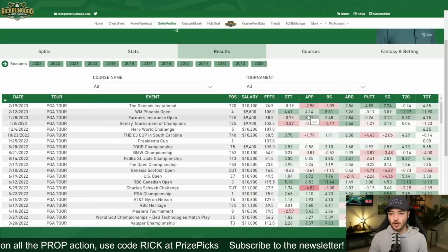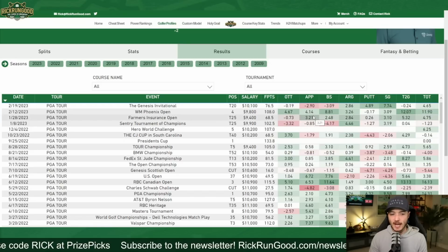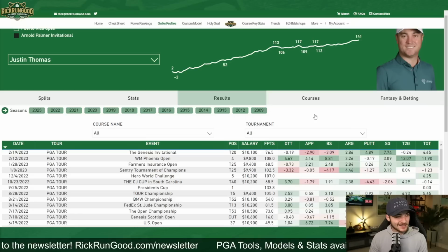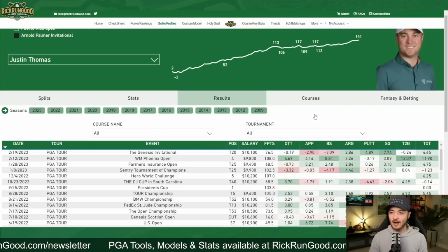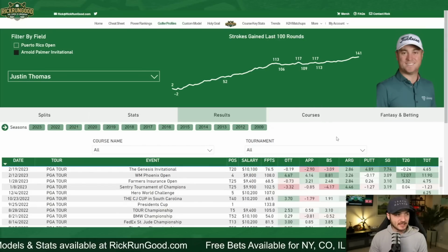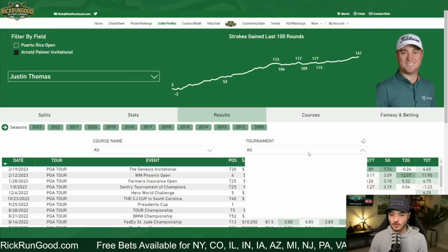And then I thought, hey, he's finding it. He gains a little over a stroke per round on approach in Phoenix and at Torrey Pines. And then he just gives it back and then some at Riv, right? He loses 3 strokes on approach. And now I really don't know what to do. I will probably not get to any tangible overweight exposure on Justin Thomas.